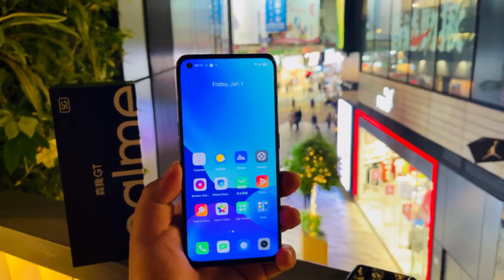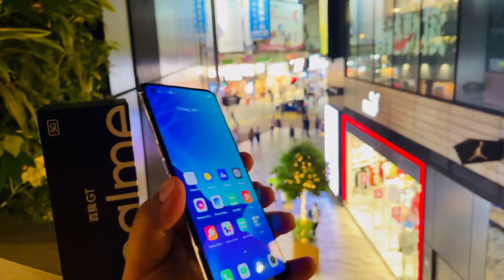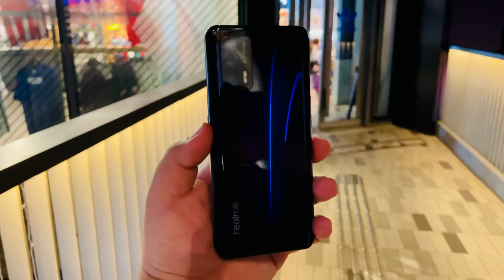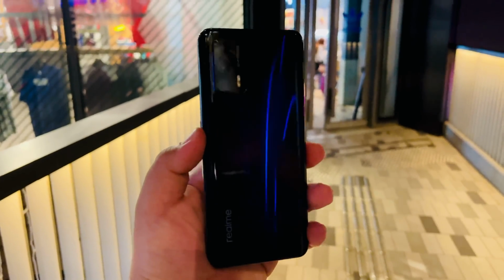There it is, guys. I leave you with this beautiful front, and we'll take a look at the blue back in better lighting tomorrow morning. But let me tell you, it is a very striking back once you see it in person.